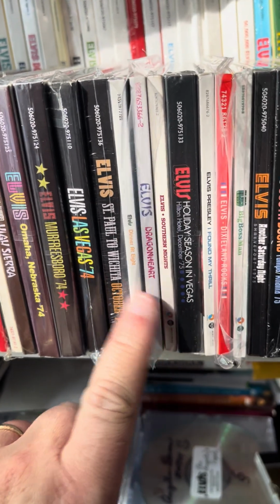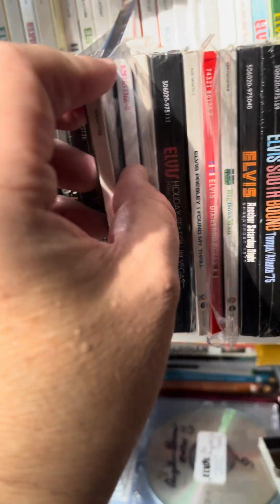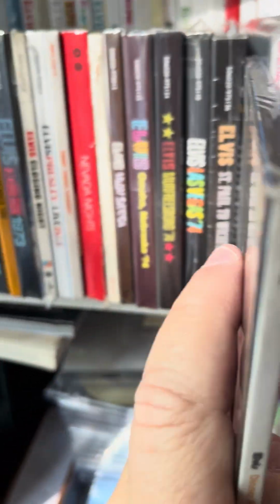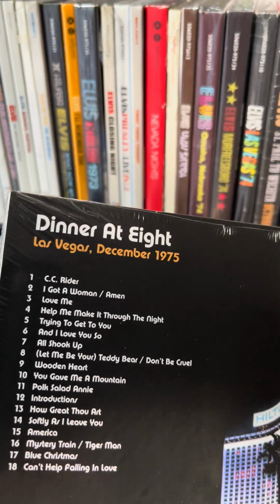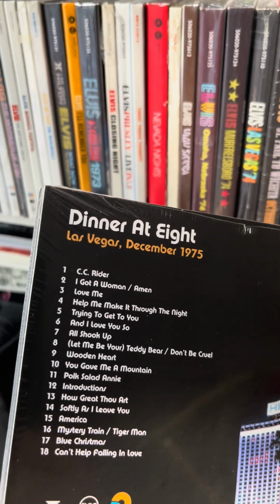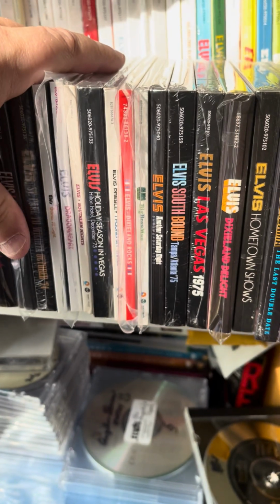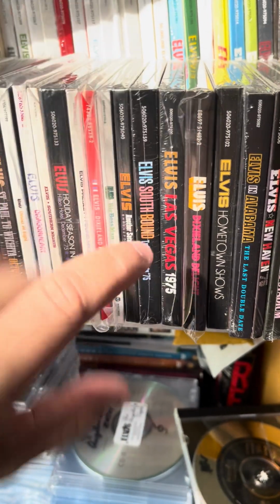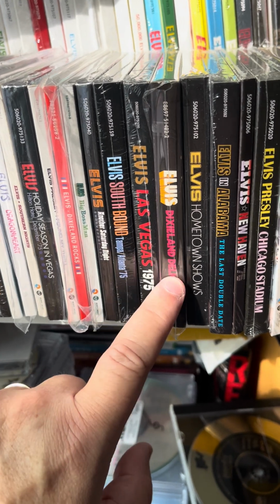I think that's not Vegas. Let's see what this is. Just to kind of... Las Vegas. That is Las Vegas, December 1975. This was a shorter show, only 18 songs, but that one I've not listened to yet. There's a number of these I've not listened to yet, but a lot of them I have heard. All these are 1975. Vegas, 75.